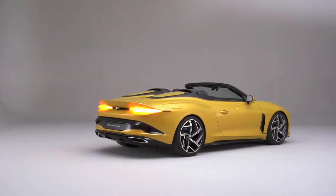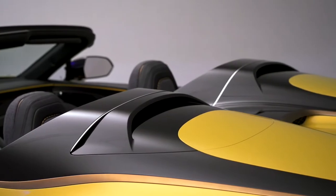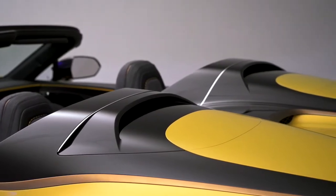For us designers, we really love to do this body style of a Bacchetta because it's the ideal synthesis of an exterior and an interior sculpture. So the car has no roof, so you're always confronted with the beauty of the exterior but also of the interior.